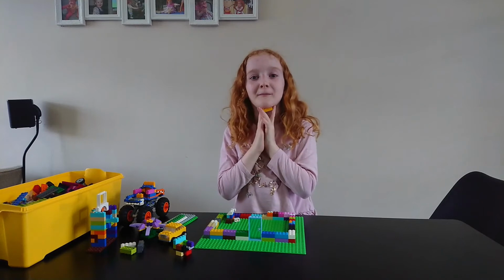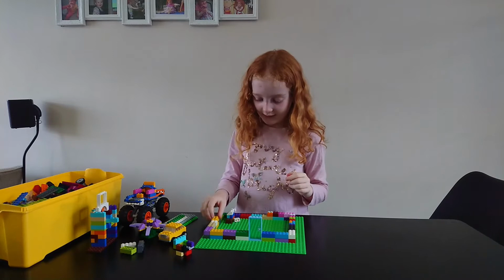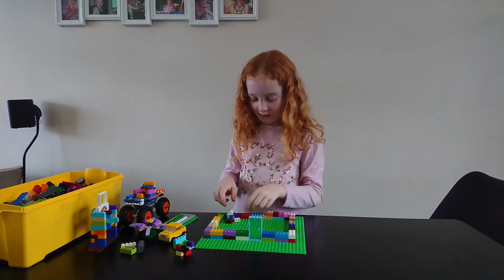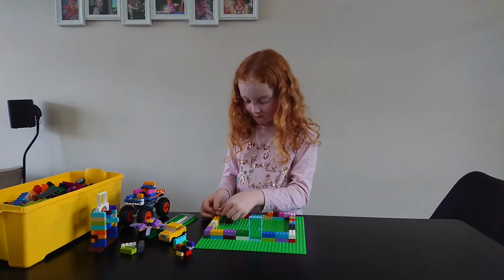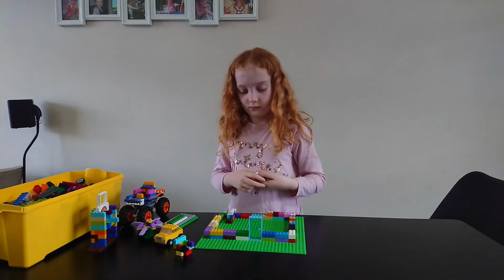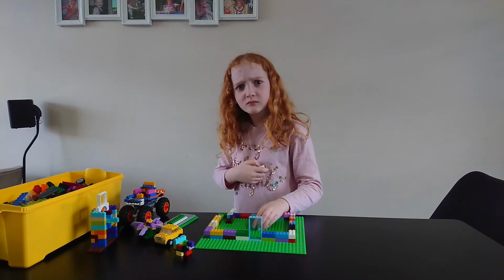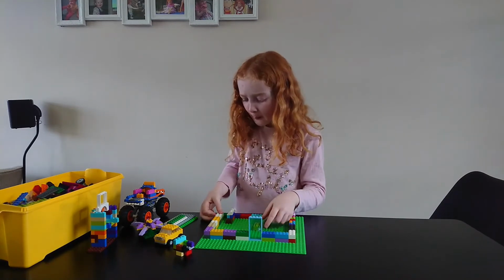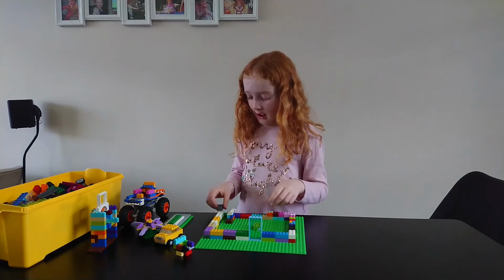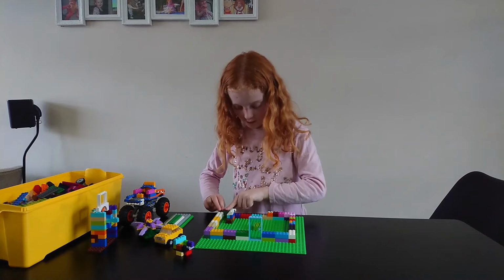It's yellow, my favorite color. I love yellow. I'm definitely putting that on. Wow. Did I just put them there? I don't remember putting it there. Hey, something weird's going on.